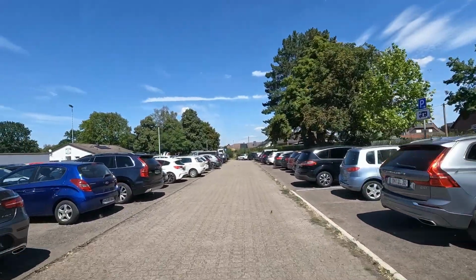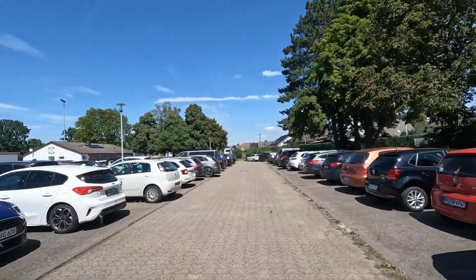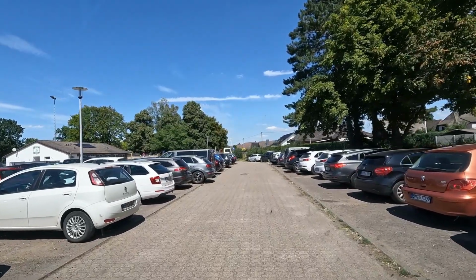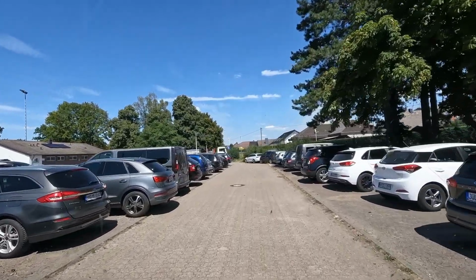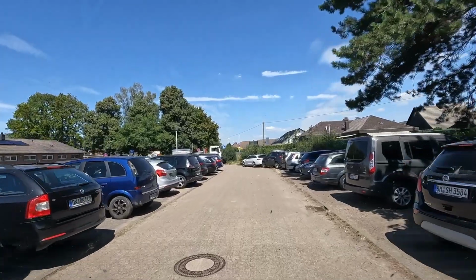This is the motorhome parking, but there's cars in every space, so this is not ideal. It's a pretty tight car park as well. Right, going to find somewhere to stop and have a think about what to do.